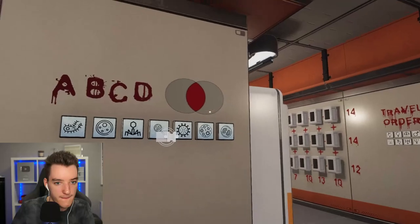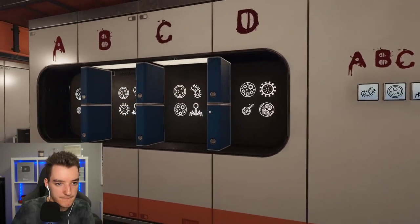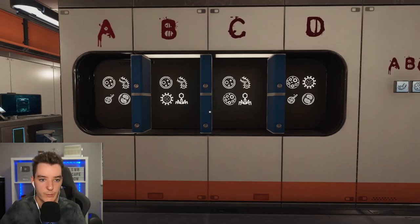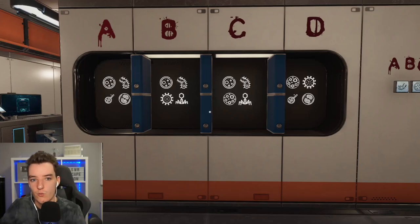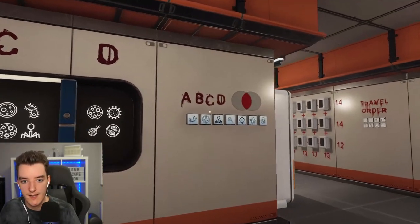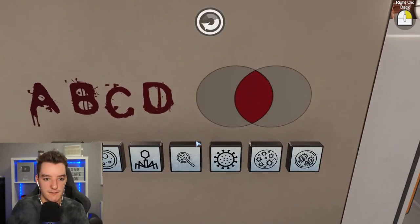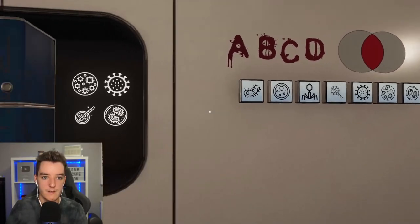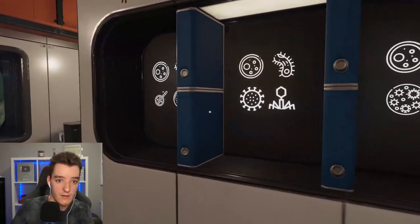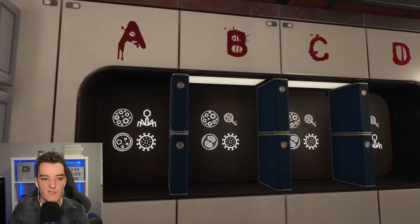So. We've got some sort of Venn diagram. A, B, C, and D. So let's see. A, B, C, D. Maybe it means which one is in all of them. But then, why would it say A, B, C, D? Like, it's probably in order. How many digits is it? Okay, 4. So maybe what is in both of A's in the same position? No, I thought I had it. I thought I maybe had it, but I don't.